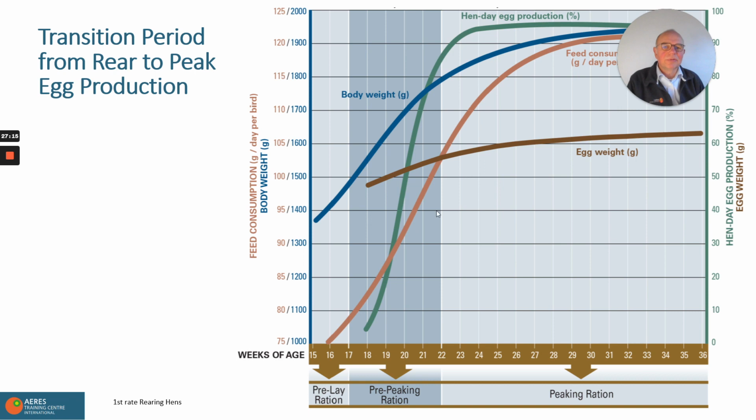What is happening here? The egg weight is increasing, but you also notice that the birds are eating about 75 grams at 16 weeks, but at about 22 weeks they will already be eating more than 100 grams. And the body weight is 1.4 kilograms maybe at 16 weeks, but at 20 weeks they have to be 1.7 kilograms already. So a lot is happening in those weeks in the transition period from rearing up to peak production.